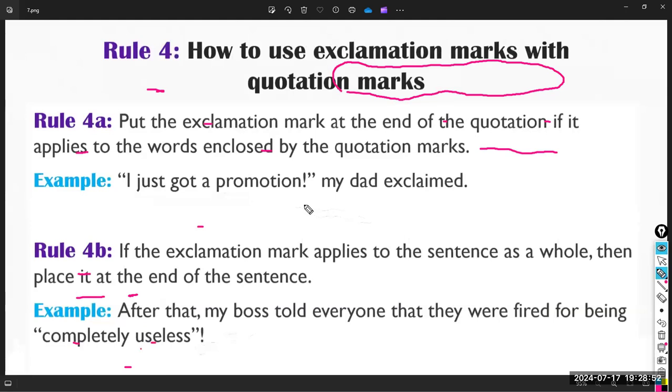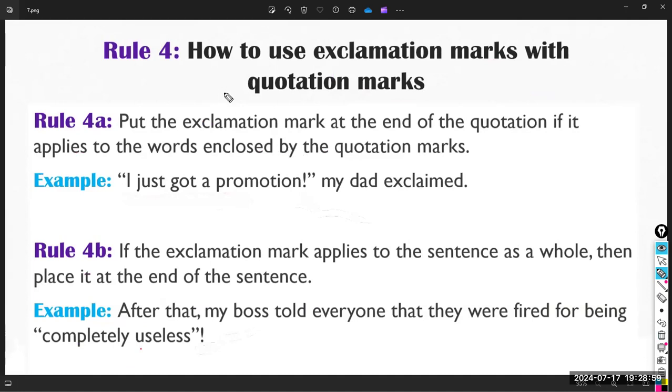Now, I think we have discussed this rule before while discussing the quotation marks, but let me remind you about this rule. This rule is saying how to use exclamation marks with quotation marks. So as I told you, we have to put the exclamation mark at the end of a quotation if it applies to the words enclosed by the quotation marks. The example is saying, "I just got a promotion!" So this is what my dad exclaimed. So notice this is the exclamation mark that is mentioned within. Why? Because it applies to the words enclosed by the quotation marks.